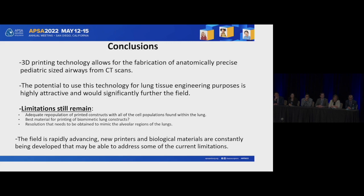And the potential to use this technology for lung tissue engineering is highly attractive and would significantly further the field. However, limitations still exist related to what is the best material to use for printing these biomimetic lung constructs. And the technology is not quite there yet with the resolution that's needed to mimic the alveolar regions of the lung. However, the field is rapidly advancing and new printers and biological materials are constantly being developed, so we may be able to address this in the future.